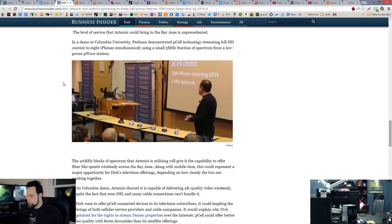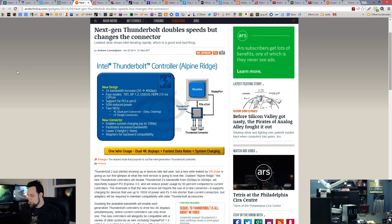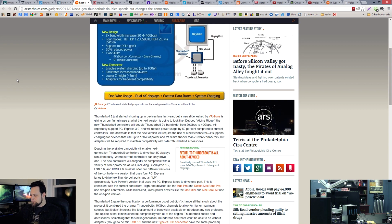Anyway, moving right along here, let's talk about the next Thunderbolt connection. It's not going to be called Thunderbolt anymore. Thunderbolt 2 is already floating around right now, but the next one is going to be called... Alpine Ridge, that's what it's been dubbed. I guess it really will be another implementation of Thunderbolt. This is going to be way faster, like twice as fast, and it's going to use quite a bit less power.